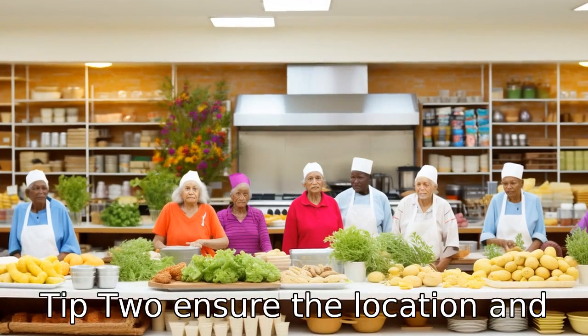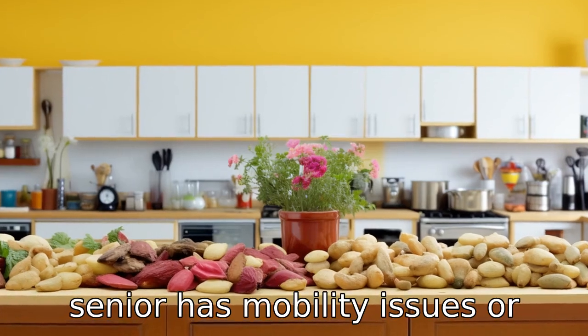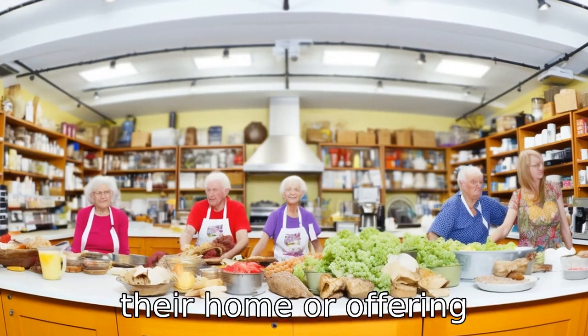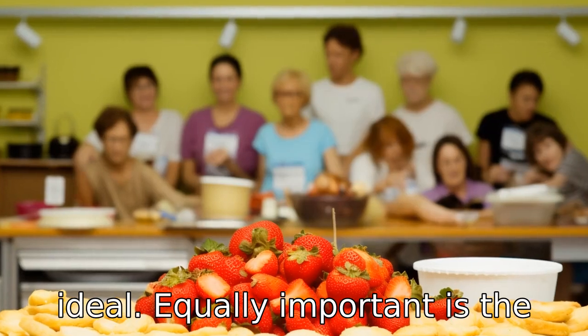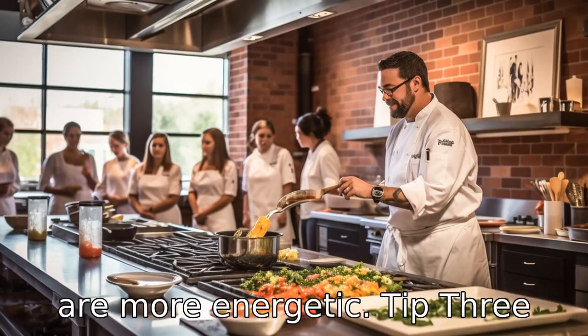Tip 2. Ensure the location and schedule are convenient. If a senior has mobility issues or relies on public transportation, choosing a cooking class near their home or offering transport services would be ideal. Equally important is the class schedule. Seniors usually prefer daytime classes when they are more energetic.